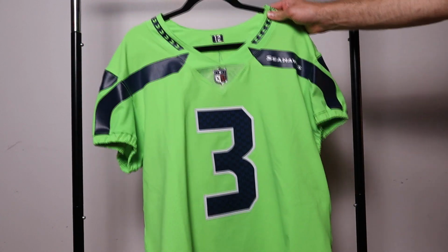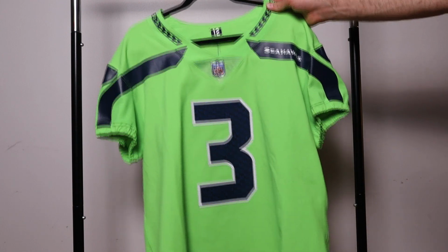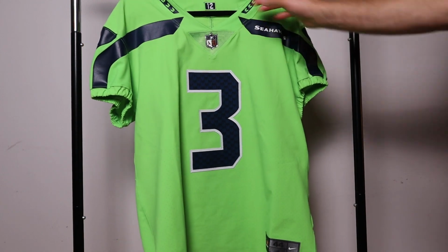Now, one thing I do want you guys to fully see right there is how wide the opening on the collar is. So when you're wearing these, you're gonna be able to see more neck, collarbone, and traps when you're wearing these jerseys.